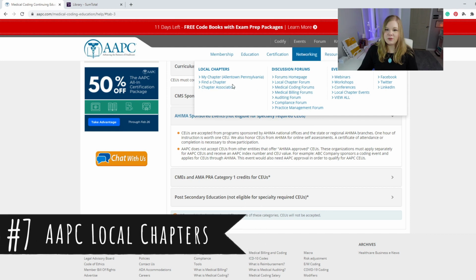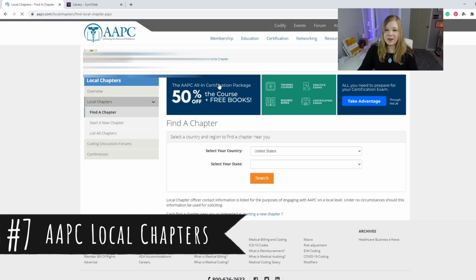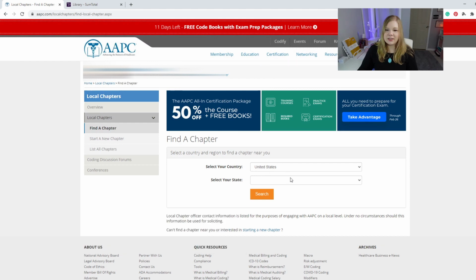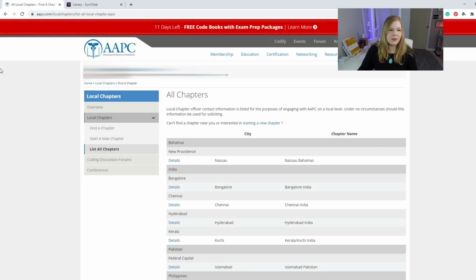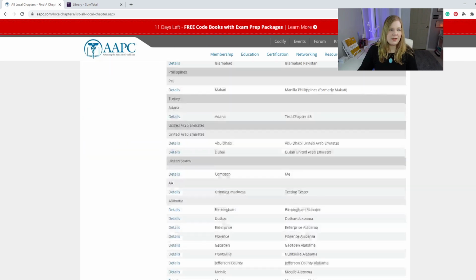What you can do is hit this Find a Chapter button. And if you're not already assigned a chapter, you can just list all of the chapters in your area. This is every single chapter that the AAPC has.